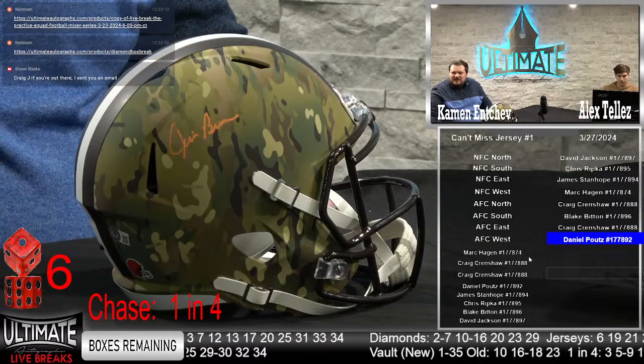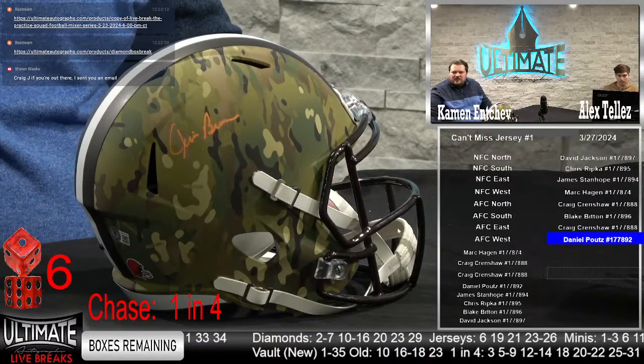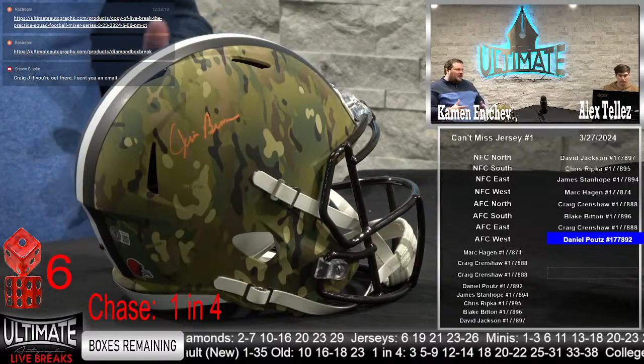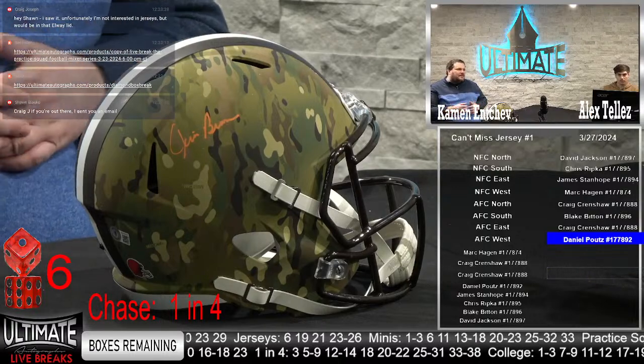$47 in the practice squad. Retail value of about $1,200 on Fanatics for Josh Allen. I know we had a customer in the chat yesterday saying he saw it for $600 online. I looked it up. He was right. There was one that was for $600. There were also some for $700, some for $800, some for $900, and some as high as $1,200.